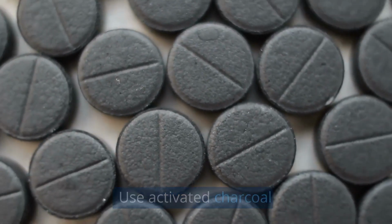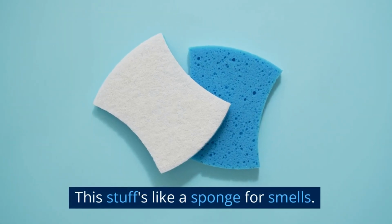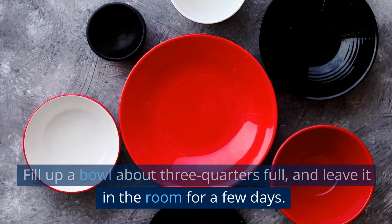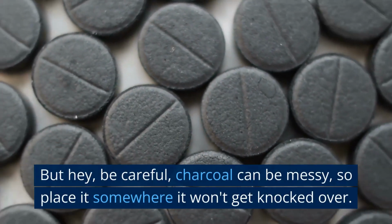Use activated charcoal. Next up on our odor-fighting roster, activated charcoal. This stuff's like a sponge for smells. Fill up a bowl about 3/4 full and leave it in the room for a few days. But hey, be careful, charcoal can be messy, so place it somewhere it won't get knocked over.